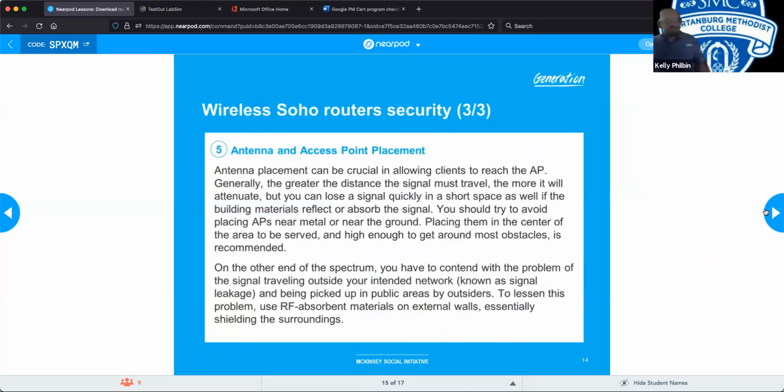Next, antenna and access point placement. Now, antenna placement can be absolutely critical to allow your workers, clients, guests, anybody you want to have access to be able to get onto the network as a whole.